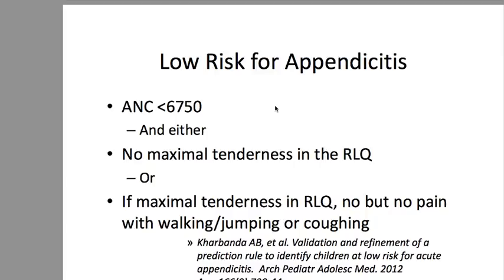It is one thing that you can use, all right, to have that discussion with parents if they don't have an elevated ANC, if they're not maximally tender in the right lower quadrant, or if they are, they can jump, all right, and walk without pain. All right, they are at exceedingly low risk, much less than 1% will ultimately be diagnosed with appendicitis. So if you satisfy these criteria, these are children that, quite honestly, don't need anything further, okay?